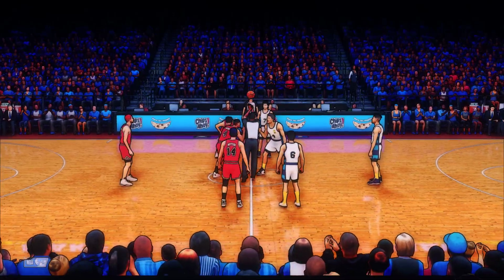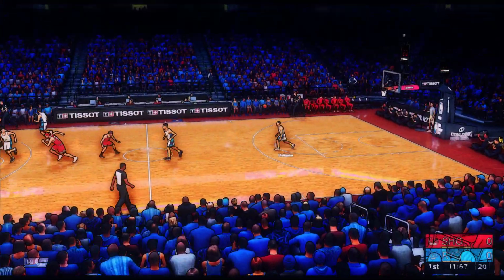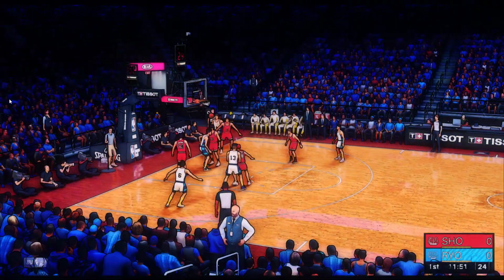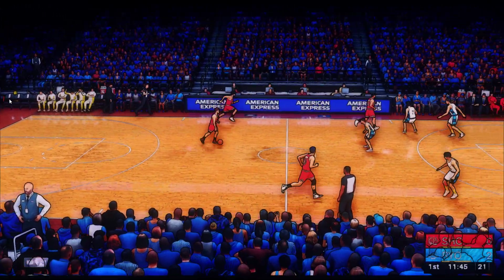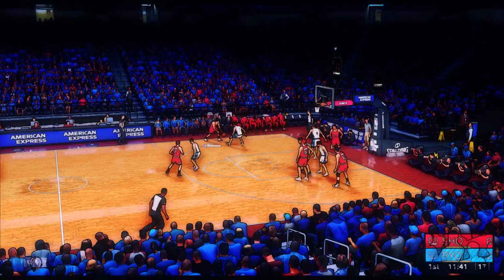Size and skill. Big guys who can pretty much do everything. That's the thing about the NBA. It's always adapting and always evolving. Count it. One for one to start the game. The first of many tonight. Both teams have legit offensive talent. And if everything goes to plan, this could be a very fun matchup to watch.